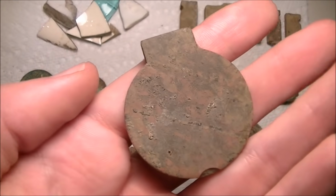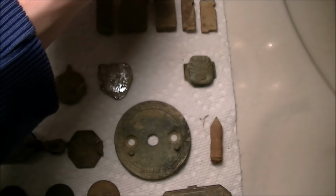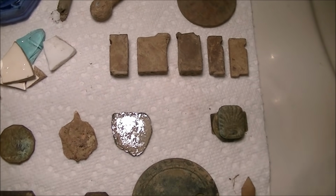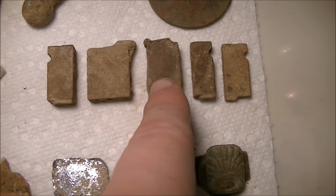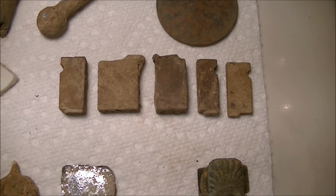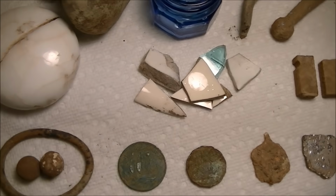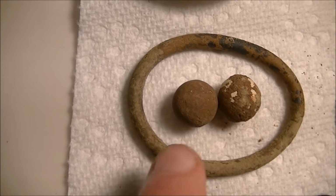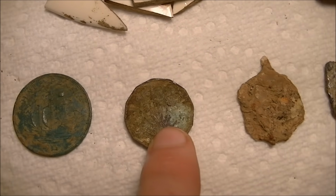the interesting stuff. This piece didn't turn out to have anything on it. Not sure what that's off of. I'm hoping someone can have an answer for me here. Those are all those lead rectangular blocks that I found in the yard. Really have no idea what those are, but they were scattered all over the place. We got our 2 Civil War musket balls, some horse tack running around there. We got the 2 British coins.